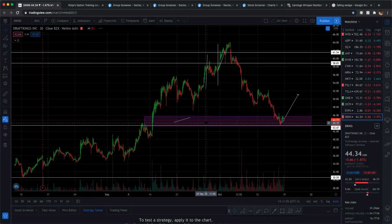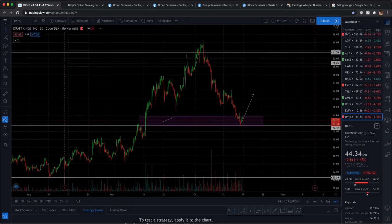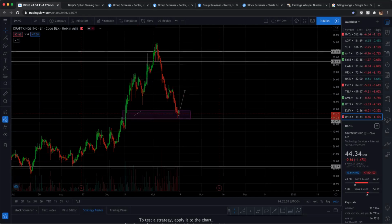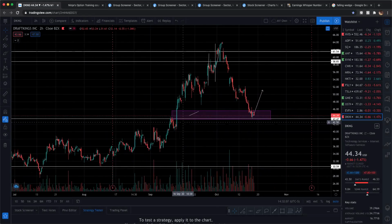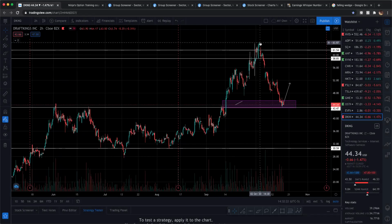First, let me go to DKNG. It's one of the calls I made, and the reason is, if you go to the 2-hour chart and normal candles, there is this support that's been holding since previously. It tested here once. It couldn't go above that, and then it couldn't stay above this as well. But finally it broke above this. After it broke above this, we saw this huge run from 43 all the way to 63.